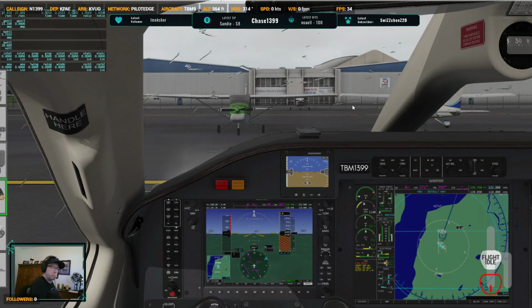Number 1399, advise ready to copy, full route. November 1399er, go ahead. Number 1399, clear to Pearson Field Airport, Payne 6 departure, ready access to Payne, Victor 287, vital ground, direct, maintain 2000, expect flight level 220, 5 minutes after departure. Departure frequency 120.4, squawk 2760. Clear the Pearson Field via the Payne 6 departure, Payne VOR, Victor 287 to Battleground direct. Climb maintain 2000, expect 220, 5 minutes after departure. Departure 120.4, squawk 2760, 1399.